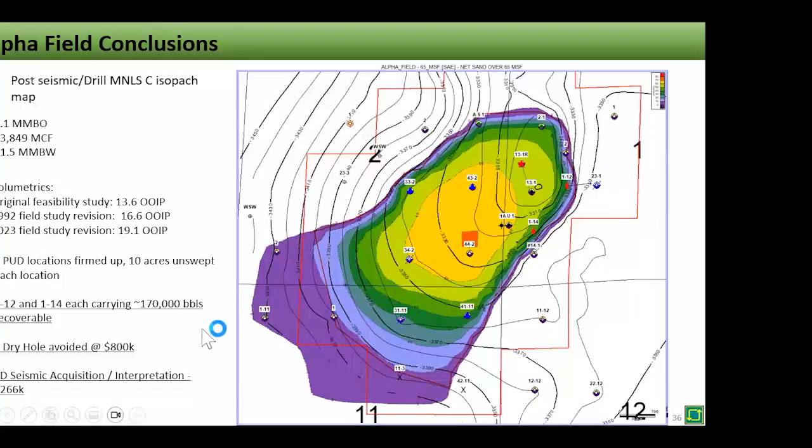The other thing that we avoided that I hadn't pointed out is that even from the old feasibility studies, they usually had a big nose coming up this way. And from the seismic, there was a drill well out here from the feasibility study back in 1989. It looked like a good location. It looked like if you map this sand coming, it's going to do this kind of thing out here. But we were able to avoid a dry hole.